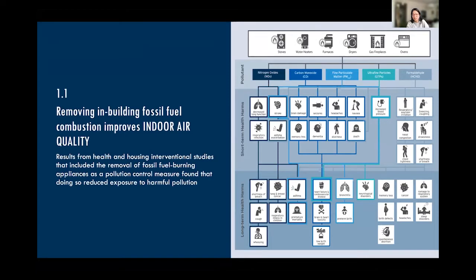And our synthesis of several health and housing interventional studies shows that removing fossil fuel burning equipment and appliances in the home is effective as a pollution source control measure. So doing so would immediately reduce the risk of health harms such as decreased lung function, asthma incidence, brain damage, heart failure, cardiovascular disease, amongst many others.